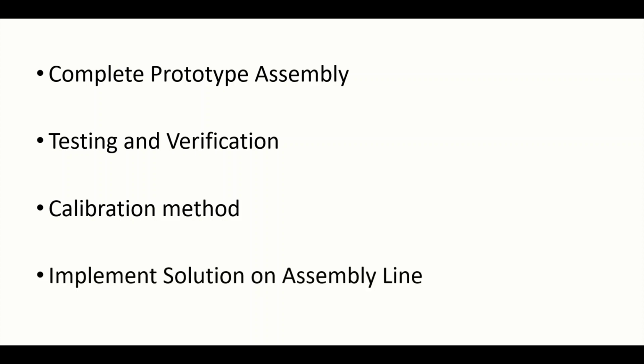To complete this project, the next team will need to complete prototype assembly by combining the electrical and mechanical components, test and verify that the complete prototype works, develop a method to calibrate the prototype before use on the line, and finally, implement the solution on the assembly line such that the efficiency is not affected.